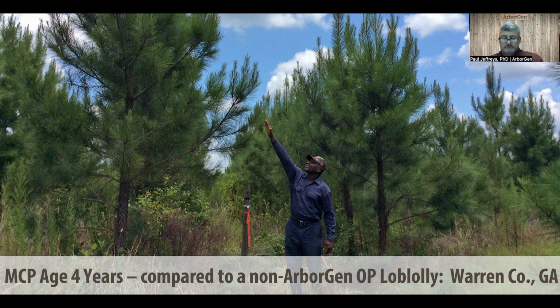Paul, what is the recommended number or range of MCP trees per acre? With MCP, we recommend a range of anywhere from 435 trees to the acre, which is a 10 by 10, to 544, which is an 8 by 10. Somewhere in that range.